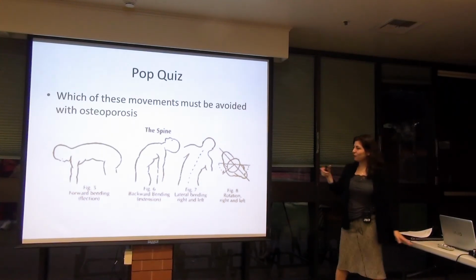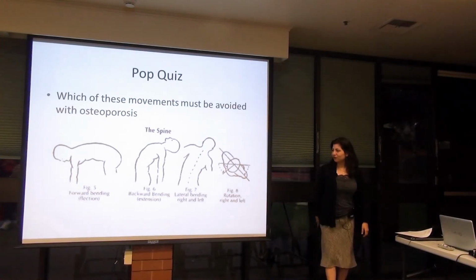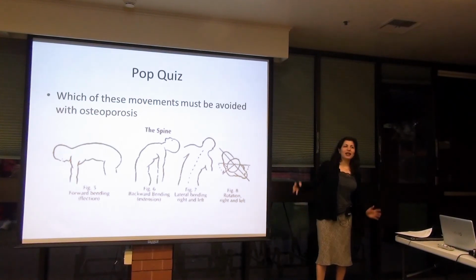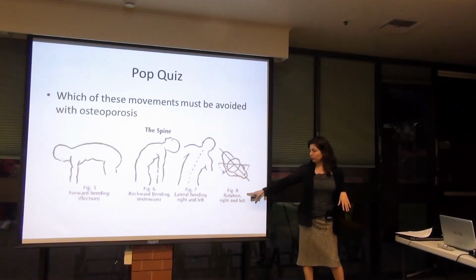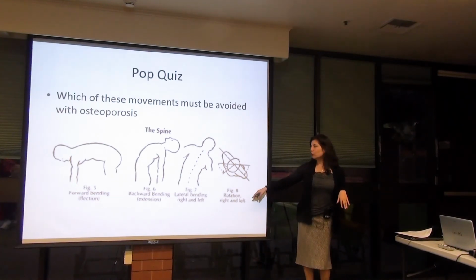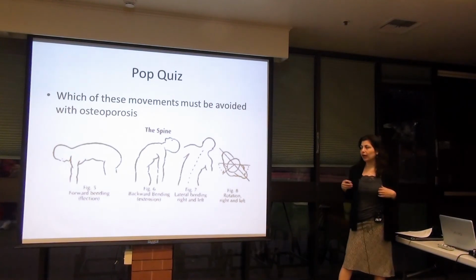5 is 1. Okay, what about 6? Is that okay? 6 is okay. What about 7? No. Yeah, especially overdoing it, right? Maybe a little bit might be okay. What about rotation? No. So these ones, maybe the exaggerated forms I would avoid. A little bit of it is okay.